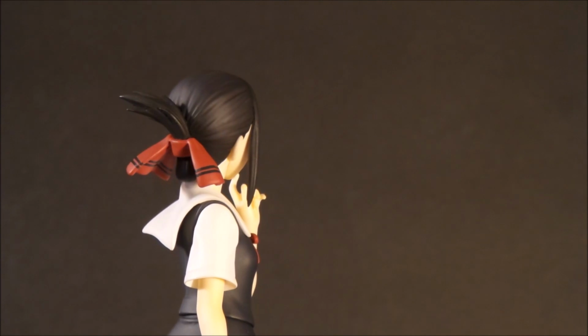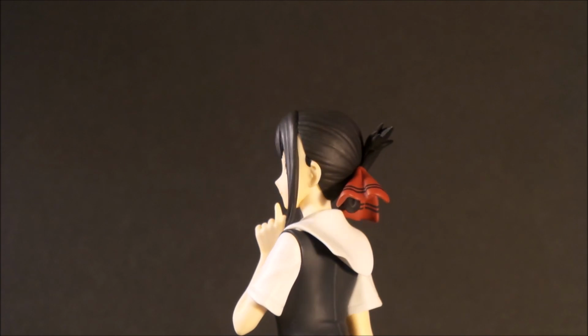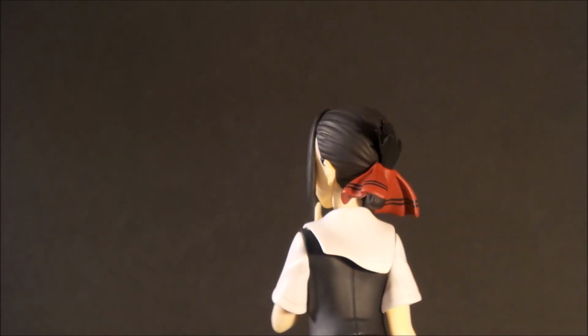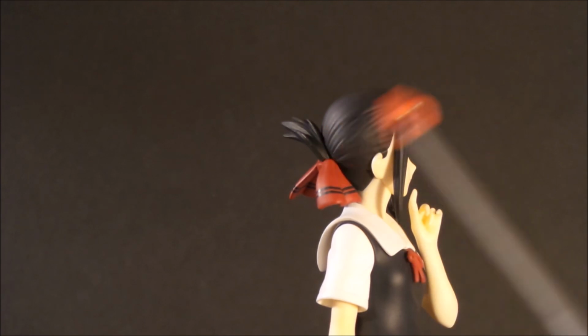All right, and then the hair. The hair literally looks like it's the same color as the dress. They use the same paint for everything, man. It's got a little bit of shine to it, just a teeny tiny bit. The molding looks good, okay? I don't see any jaggy molding anywhere. You can see some of the lines where her hair is flowing.